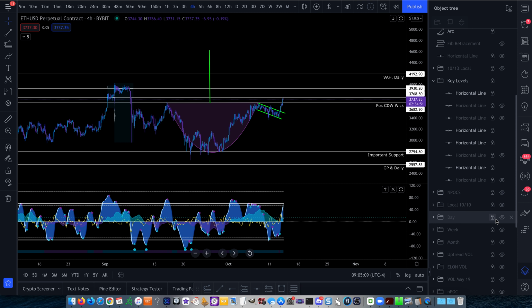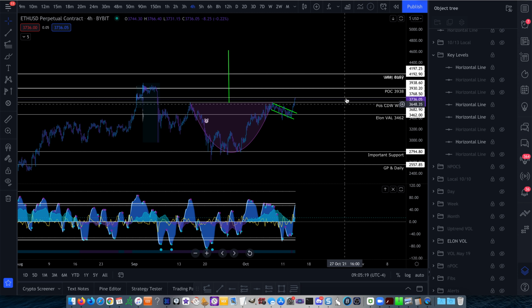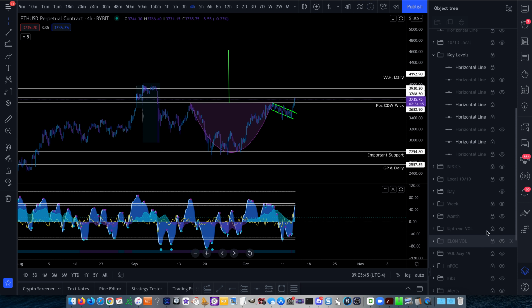So what I want to do real quick is turn on the Elon Musk volume. Okay, with the Elon Musk volume, we can see that the next two important areas of resistance are the point of control of this little range right here at about 3,950. And then again, we have a value area high of about 4,196. So if we can come above this value area high right here at 4,196, then I absolutely believe that we will see Ethereum smash into all-time highs.